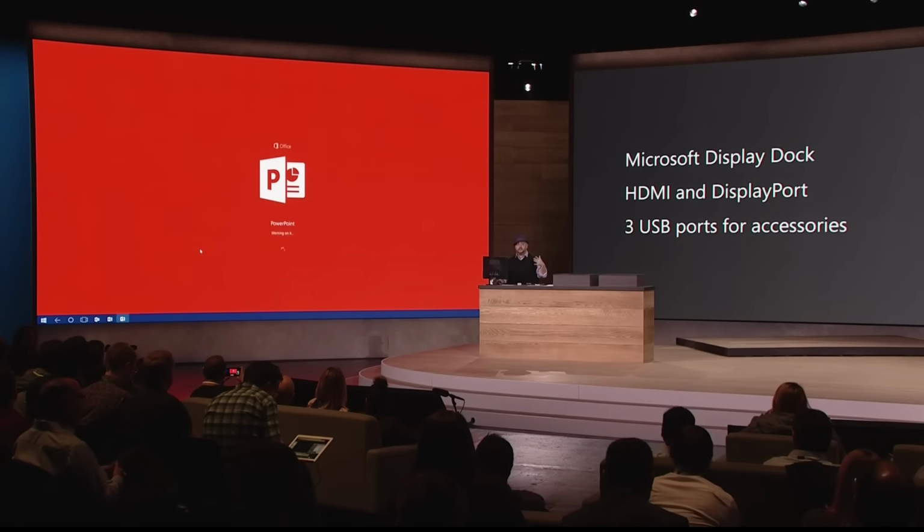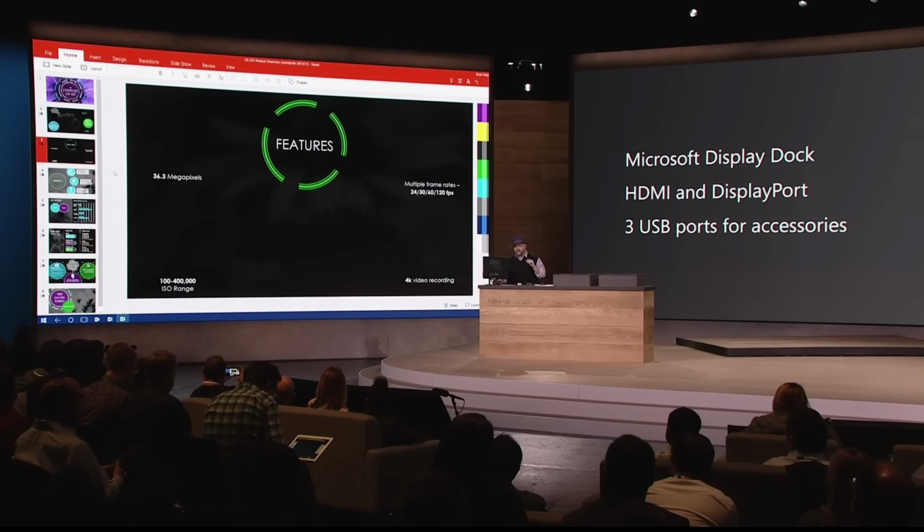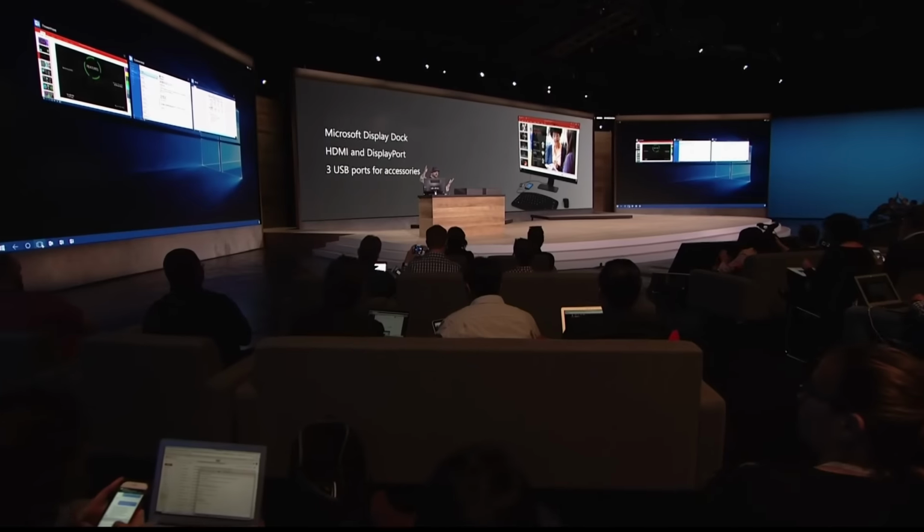Now I open Microsoft PowerPoint, so it must be super important. I showed you the taskbar, but look, I can bring up this task switcher and see all the open documents.